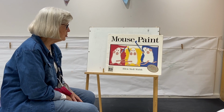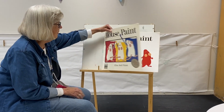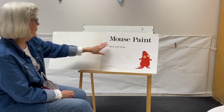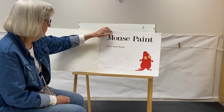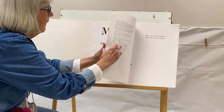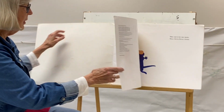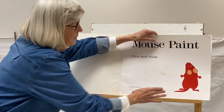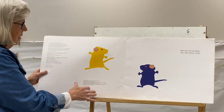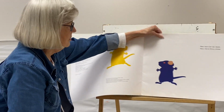By Ellen Stoll Walsh. See those little mice on there? Mouse Paint. I'll see what color. Well, let's see how many mice. There's one, two, three. Okay.